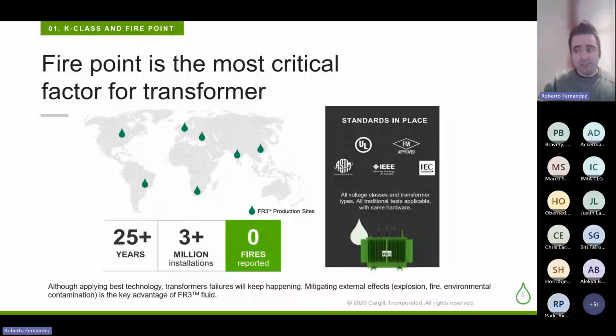What is important here is the mitigation of the external effects that go from the explosion, additional fires, damage to properties and persons, environmental contamination and damages. And here we are going to talk a little bit about the advantages that FR3 fluid brings over mineral oil.